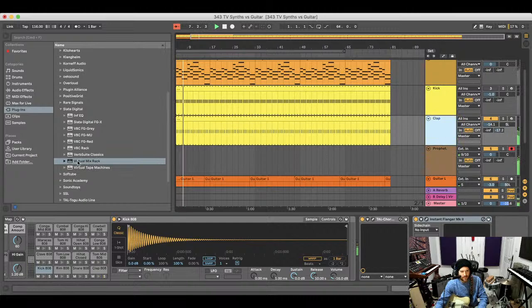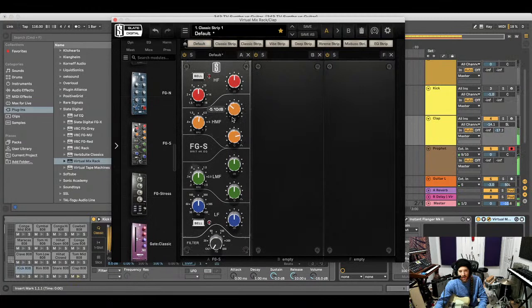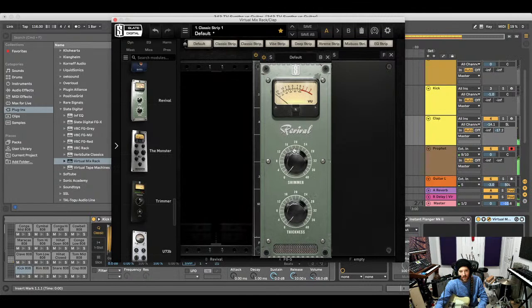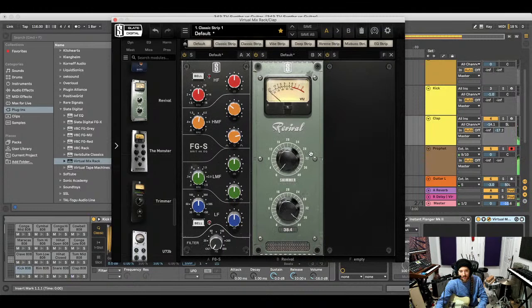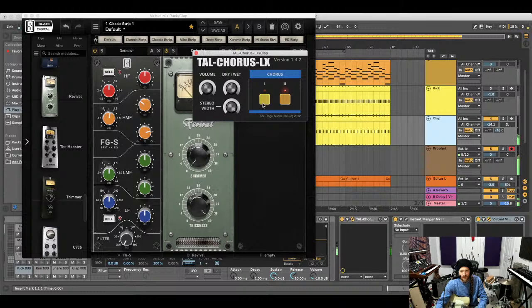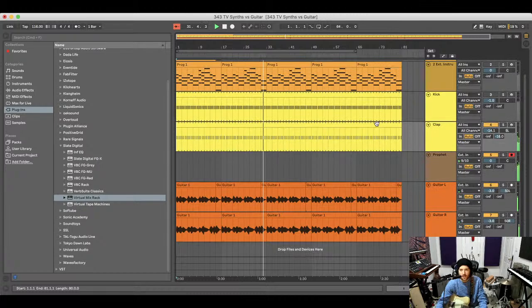So I love using this virtual mix rack from Slate. Should probably be a sales rep for them. I use this on every track. There we go. So I'm just taking out some of that high mid crap that was sounding super harsh. And then I'm gonna take this thing called Revival and literally thicken it up.